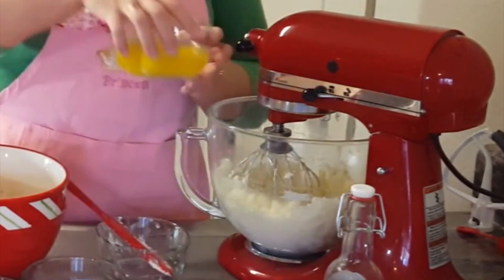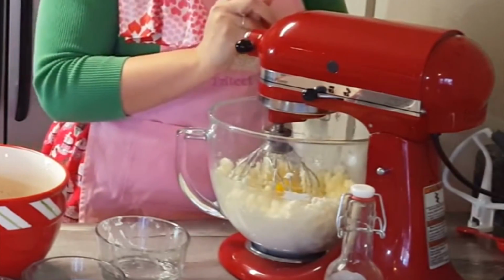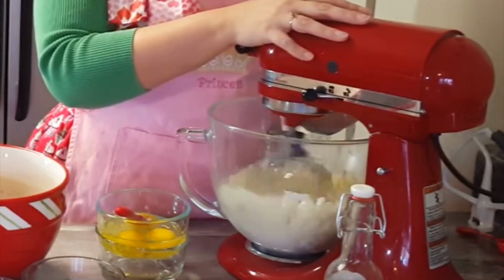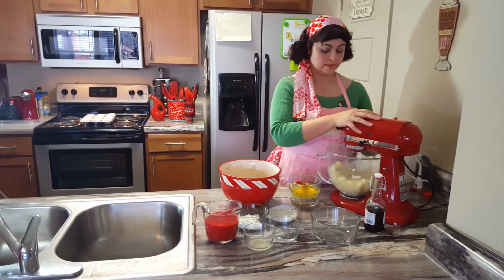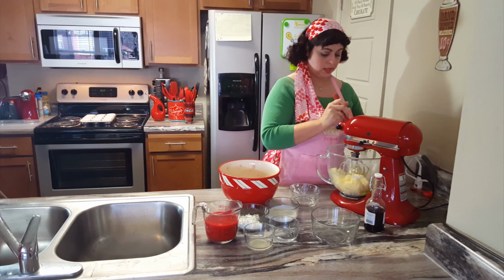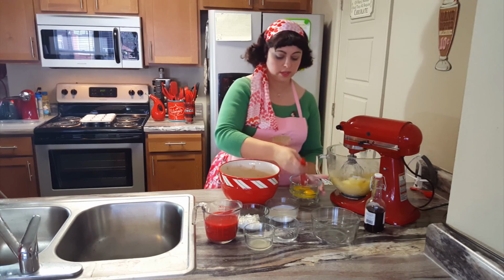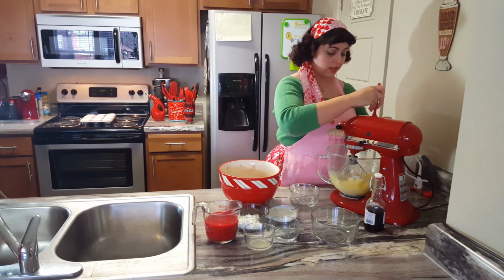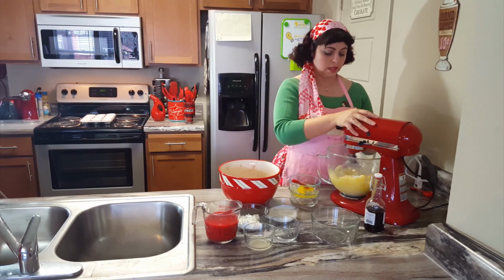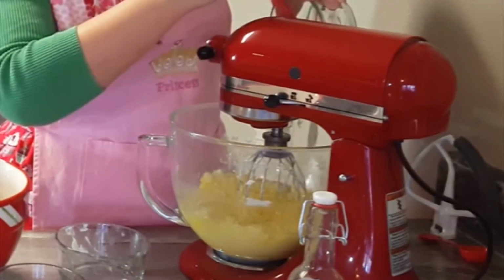Now we want to add our eggs, and we want to add 1 egg at a time. So I'm using my little spatula here to just grab 1 egg and catch any spills. We're going to do our second egg. We'll move on to the third egg. And then finally, we're going to add our 4th and final egg to the mixture.